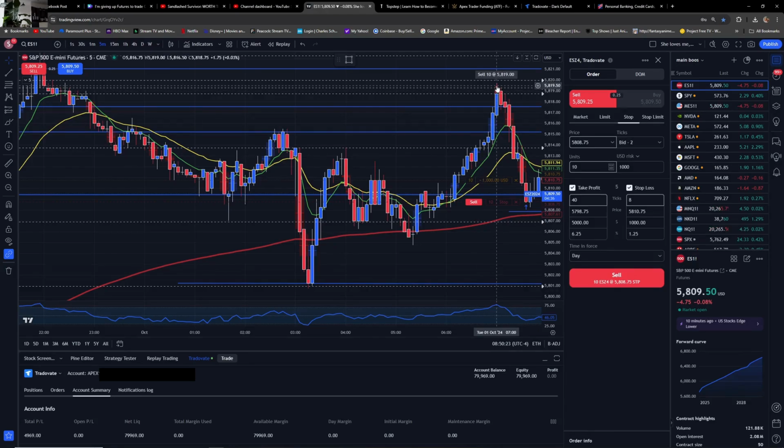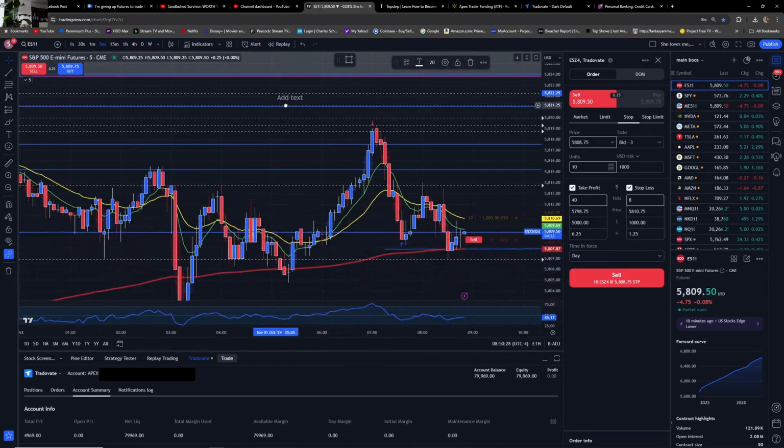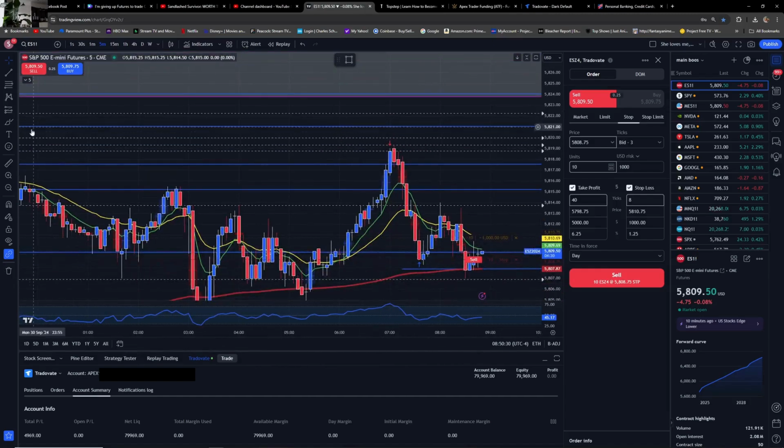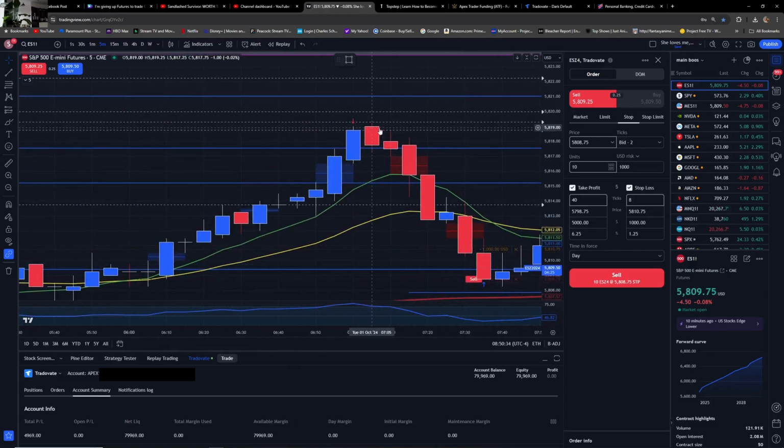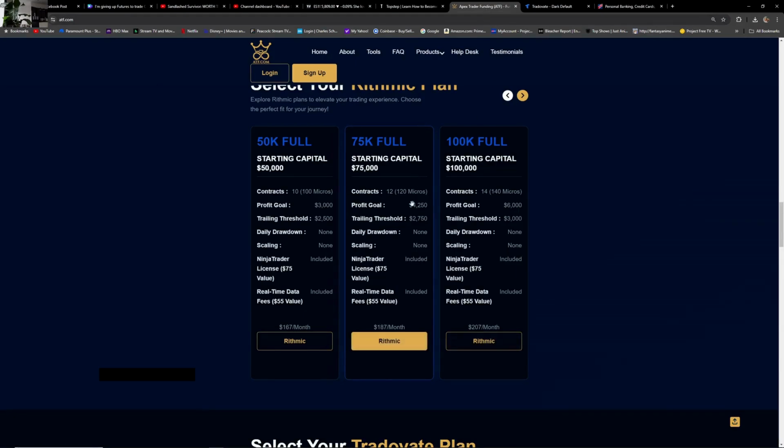We took 10 contracts from 58.19, and let me zoom in a little bit so you can see what that trade looks like. We took 10 contracts from 58.19 all the way down to 58.09, and that gave us 49.69. In reality, that's $5,000 was the trade, but there's a cost to close your contracts, even in an eval, but that's fine. We only needed 42.50 to pass that.